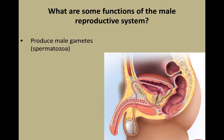Like the female reproductive system, the most important function is to produce gametes. In this case, males produce sperm. On average, each ejaculation contains about 500 million sperm. And when you think about it, only one of those will fertilize the egg.